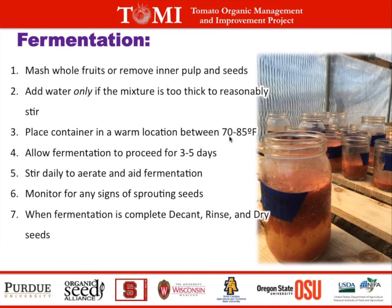So Julie said the easiest way to do it is to remove the inner pulp from each tomato if you can. If you're doing a small enough scale, then you just have less pulp to deal with later. If you're doing a larger scale, it's going to be easier for you to mash whole fruits. There is some disagreement about whether to add water or not when you're fermenting. I do not add water. I only add it if I'm doing a tiny bit of seed and I just don't have enough gel and enough liquid to really get the fermentation going.